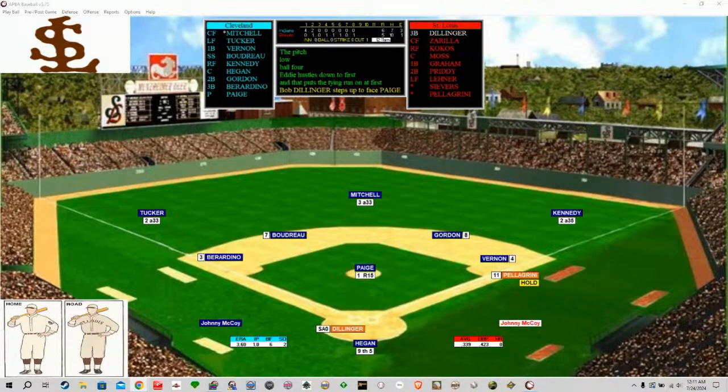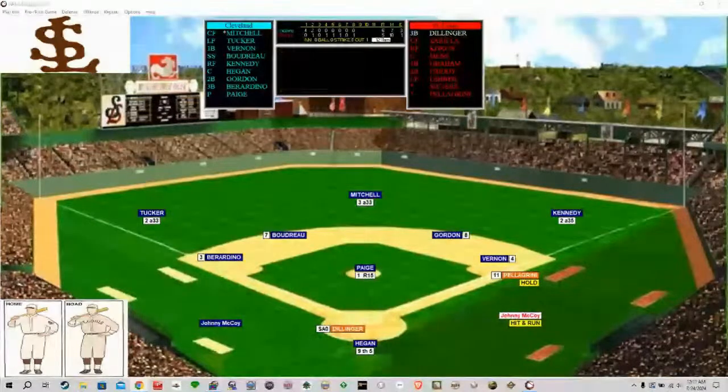Dillinger steps up to face Page. He's your leadoff hitter. One gone. Runner on first. Bob is 2 for 4, and he scored a run. Page put on the rubber. The St. Louis crowd pressing on Dillinger. Pitcher scratches his ear. Maybe he has something in there. Checks the runner. They start the runner.